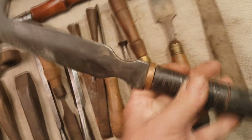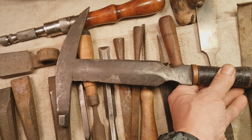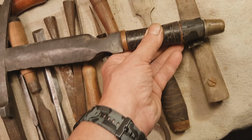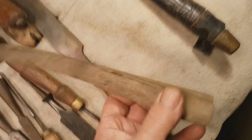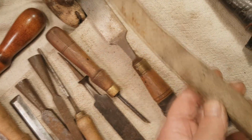Here we got a really nice hand-forged slate roof hammer. But the only issue is what's lurking under the tape there at the end of the handle. But boy, this is one pretty tool. One that it will be when I get done with it. Looks to be a hand-forged farrier's hoof knife. Definitely has some bit of barn on it.